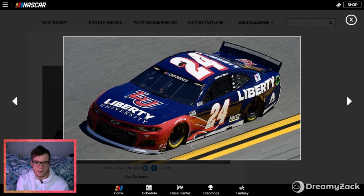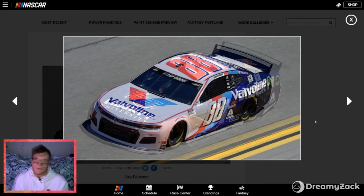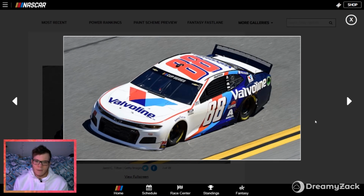I'm not gonna be the one to design it. I just don't care for Liberty University. Oh, this is a really nice paint scheme. Valvoline knows how to do it with paint schemes. I mean, it's hard to mess up a Valvoline paint scheme.